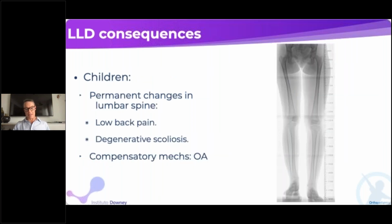There are some studies that say that in children with long-standing leg length discrepancy, it may cause permanent changes to the lumbar spine biomechanics, predisposing these patients to future low back pain and degenerative scoliosis. Also, children do have some compensatory mechanisms that we all know, like ankle equinus or knee flexion, that can alter joint mechanics and in the end develop osteoarthritis.